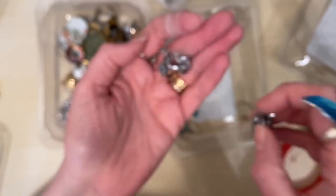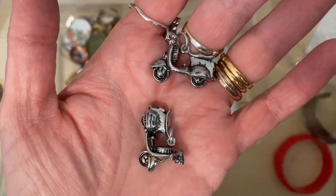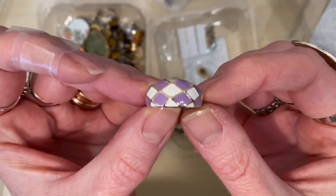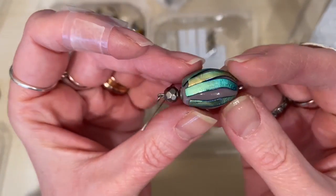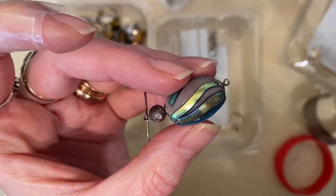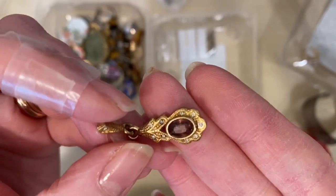Again, they need lens searching. I picked up these two mopeds because I thought they would make fun pendants. This sweet enamel ring. Look at this gorgeous glass. That's going to be made into a pendant, as is this vintage earring.